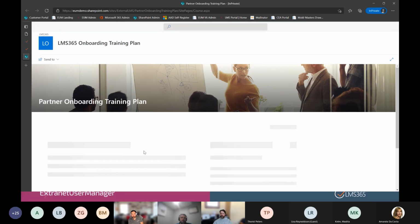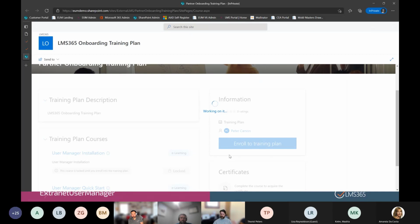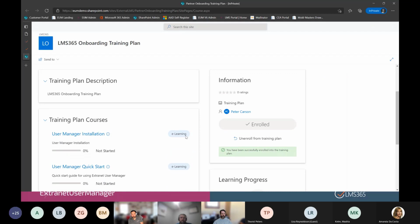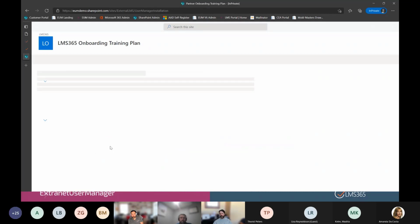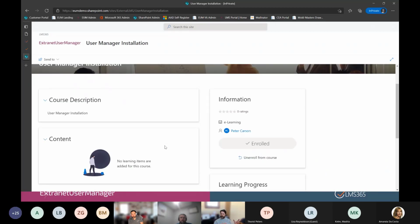Now I'm into the LMS365 onboarding training plan. Same thing, it's not immediately enrolled. It will be after a period of time, but I can skip that and enroll right in. So now I'm enrolled in the course and I can go through these courses. Now there's actually not really anything in this course. This is a future state. We actually want to use LMS365 to provide training to our partners on how they use our product and to our customers as well. We see it as an awesome use case. We're going to build a customer portal for our customers that uses User Manager and LMS365 together to provide a whole onboarding to the product side of things. And this is sort of the genesis of that.